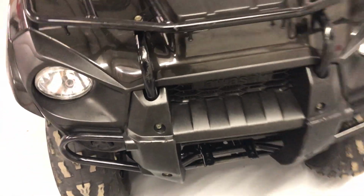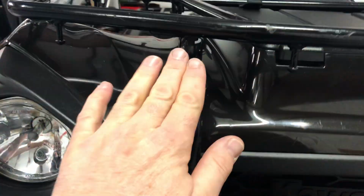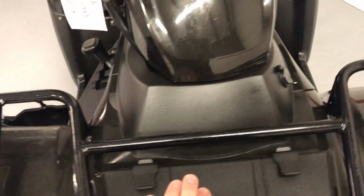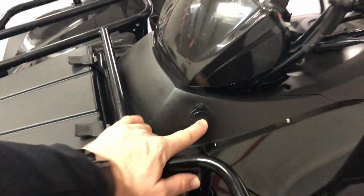On the front end, I can see just the typical scratches on the front, from rolling up on the truck and stuff like that, but no damage that I can tell. Just minor scuffs. It's got the front box. It has an adapter there for your spotlight or your phone charger. You can see, decent shape.